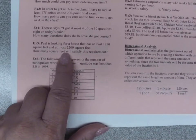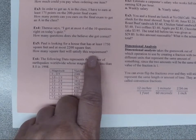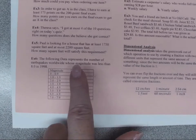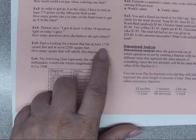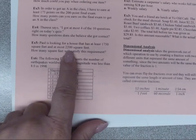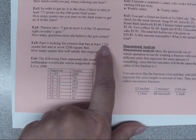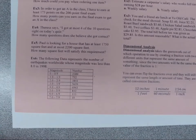Paul is looking for a house that has at least 1,750 square feet and at most 2,200 square feet. How many square feet will fit or satisfy his requirement? Well, he needs a house that is somewhere between 1,750 square feet up to 2,200 square feet. He doesn't want it any bigger than this, and he doesn't want it any smaller than that. So somewhere between 1,750 square feet up to 2,200 square feet.